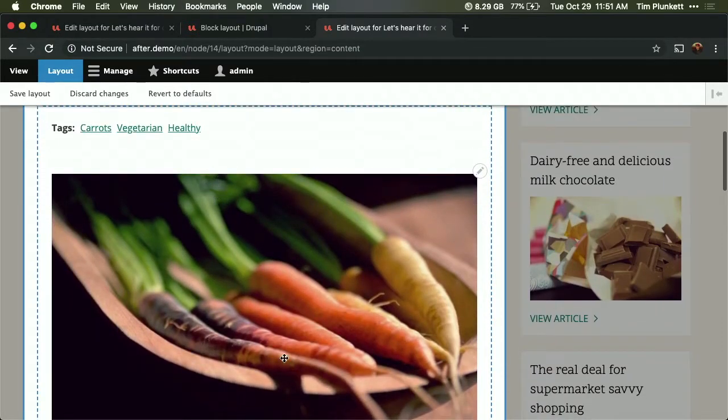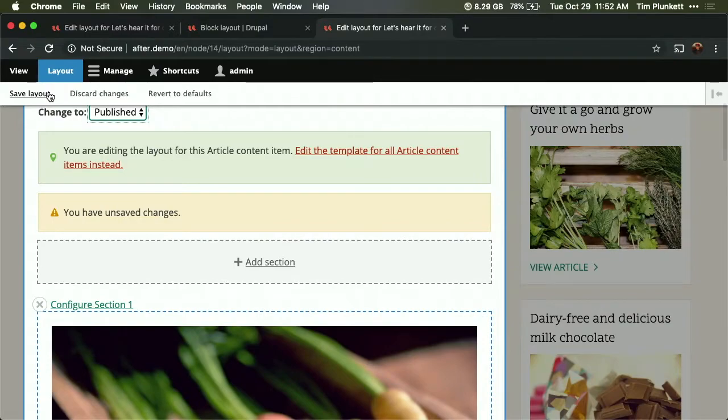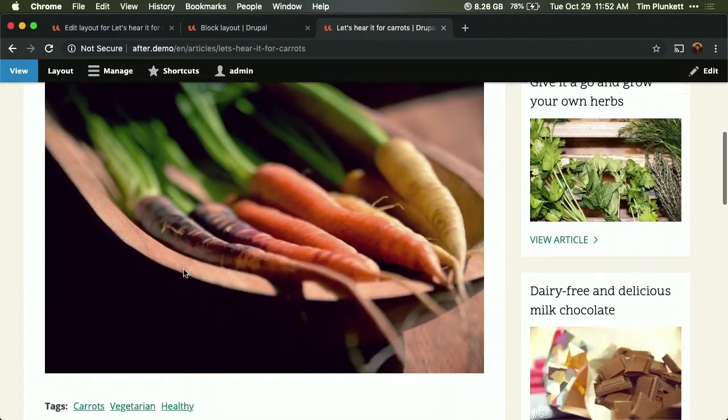And this inherits the fields that are defined above it, like at the display level. For all articles, they will have their fields in this order. But maybe on this one you really like that picture and you want it to be above the tags. So once you save this, you are editing the layout just for this specific carrot. Let's hear it for the carrots article.